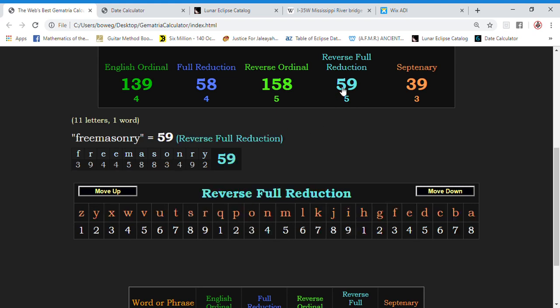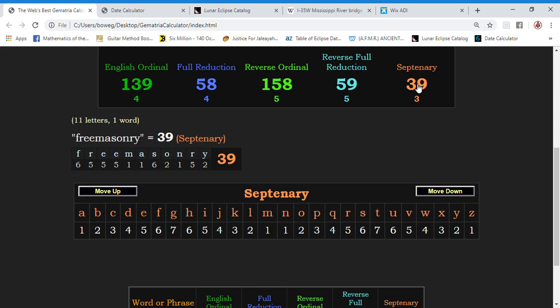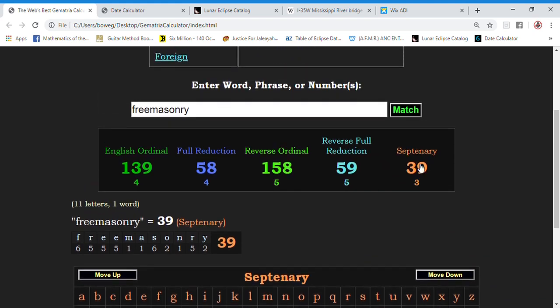Reverse, of course, does the same thing as the reverse ordinal, only it reduces every number from 10 on up. And the septenary cipher is based on the 7 days of the week and is seen in movies repeatedly and is extremely important to the ritual murders, the ritual killings, and there's a lot of things you cannot see without the septenary cipher. It's very, very important. Probably the most important of all the ciphers, in my opinion, because it's definitely not only seen in movies, but very, very well understood by the elite.